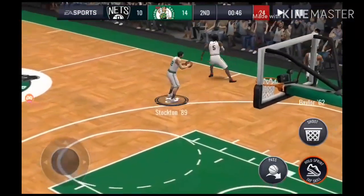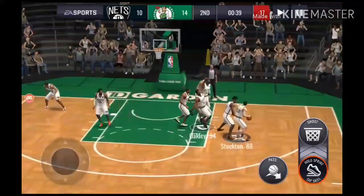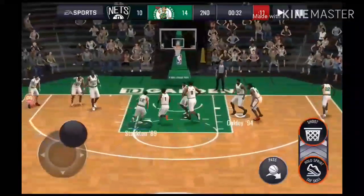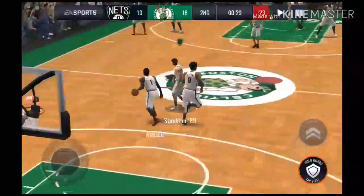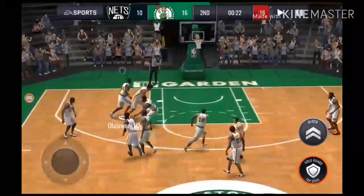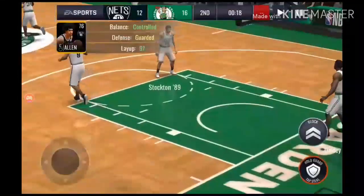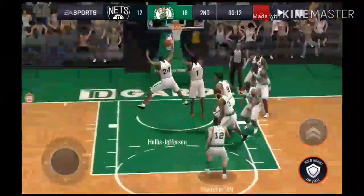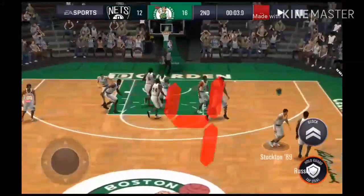Over to Stockton. Stockton has the ball, and he's trying to proceed to shoot right in the hoop. And there it is. Stockton has 16 for the Celtics, the base slam dunk. Over to Russell. 27 seconds left. And over to Allen, and he makes it in with 12 points for the Brooklyn Nets. Over to Stockton. And he barely made it, but the Celtics are still in the lead by the next 5 seconds.